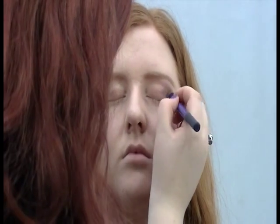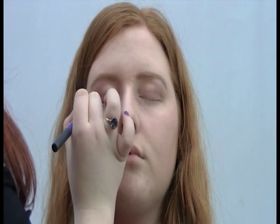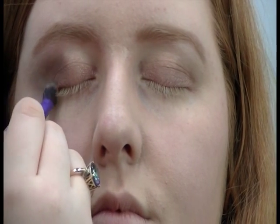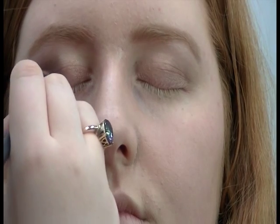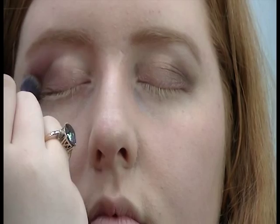I'm just going to take my Real Techniques Deluxe crease brush to just blend that out a little bit on the edges of the eye. Open your eyes for me. Next I'm going to take a shade called Factory, which is a little bit darker than Liar, and just put that on the outer corners of the eye. Shut your eyes again for me. This will just give a little bit of definition just towards the end of the eyes, and then I'll be putting it matte in the crease. And again, just blend all these products out.